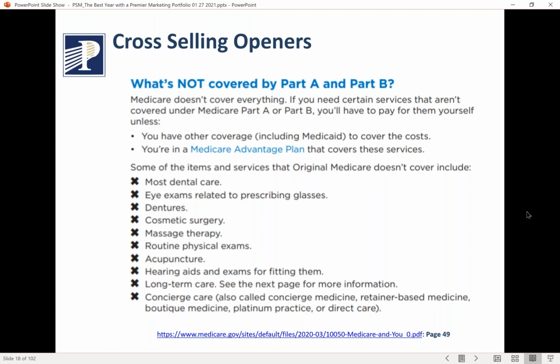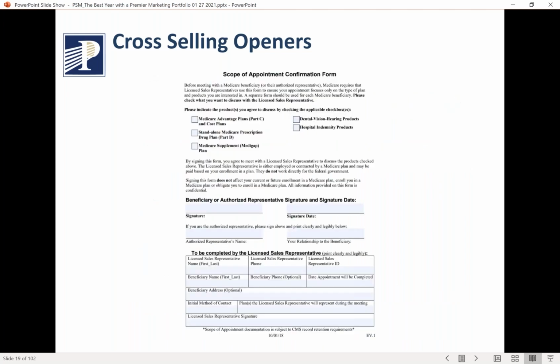So you see a number of different things that come into play, and the programs that we offer can help address them. I mentioned the scope of appointment. That is a necessary prerequisite when you speak to Medicare Advantage and PDP programs. And one of the reasons we suggest using this in a generic form, which, by the way, our electronic systems we'll discuss later does just that as well, but it gives you some of the other topics that you can speak to during that initial appointment.